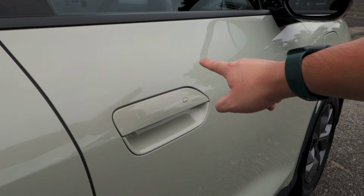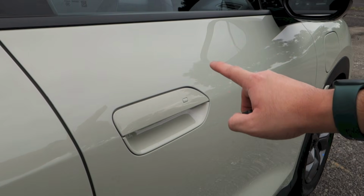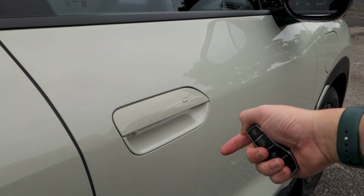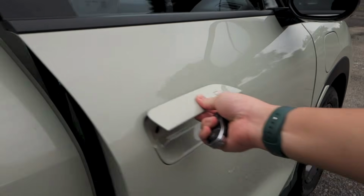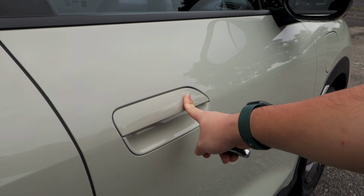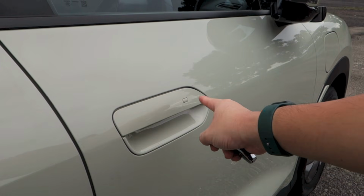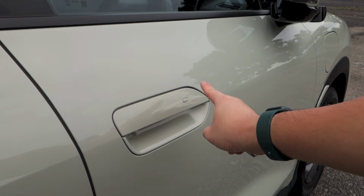Another standard feature for the Atto 2 in Malaysia is BYD's version of a smart keyless entry and start system. So, just have the key fob on yourself. The car is currently unlocked. To lock the car, press the button on the driver's side door handle. And to unlock the car, just press the button on the driver's side door handle again.